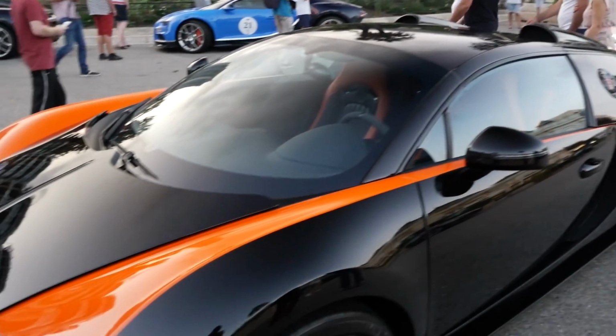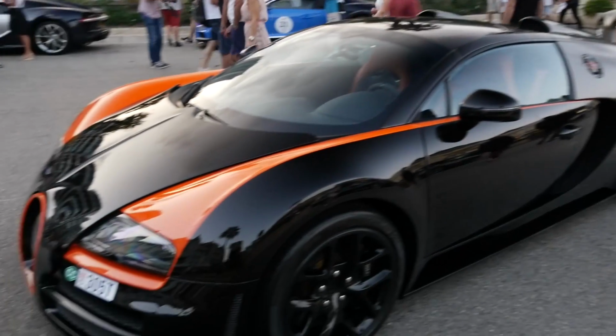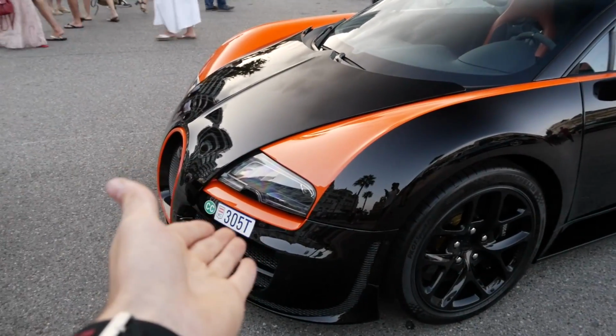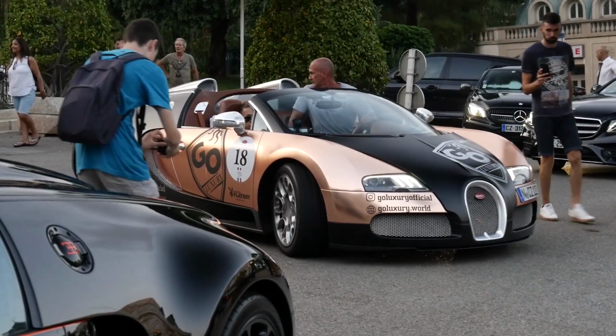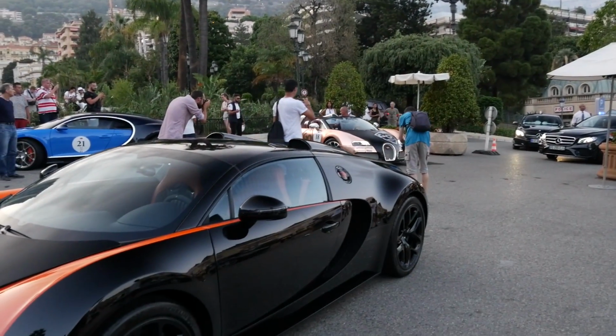This is the World Record Edition, or the World Record Convertible, I think this one is. So I think it still remains the quickest production convertible. I'm unsure on the top speed, but this one isn't actually part of the rally. It's just someone who lives in Monaco who wanted to come and join the party. Anyway, oh, that's one way to reverse it. That's mad, isn't it? Different world, I tell you, different world.